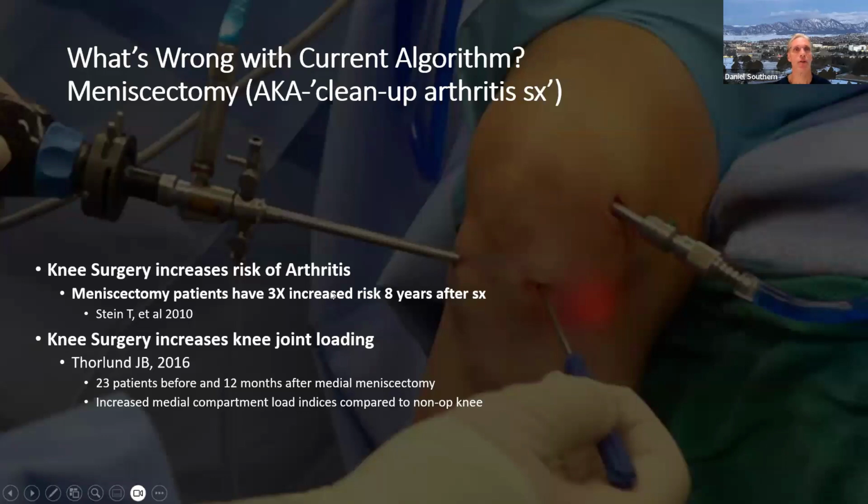What's wrong with the current algorithm? Meniscectomy. This is also known as the "your knee is bothering you, it's got arthritis, let's go in and clean it up" surgery. So this is an arthroscopic clean-up-the-arthritis surgery. The literature is quite clear on this. It should not be done. Why is that? Well, because even the most minimal clean-up-the-arthritis surgery increases your risk of developing arthritis in that joint threefold over the course of perhaps 8 years. This is a study done by Stein in 2010.